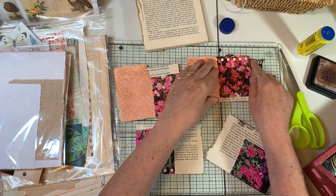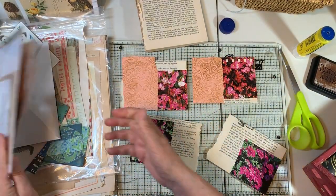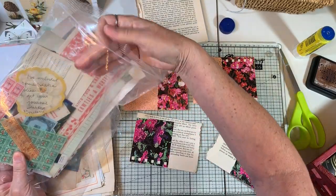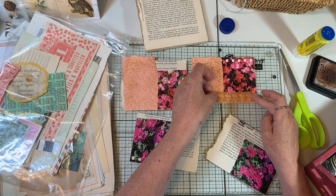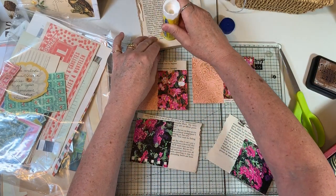Ooh, I like that with that at the top too. Okay, so now I just need a little strip of something to, ooh, let's do this on this one. These are from Melanie. Look, I've got these little stamps. I'm going to just put those across there.